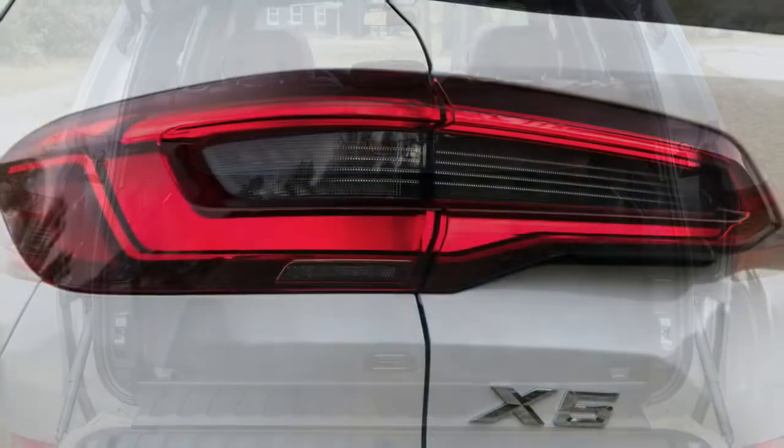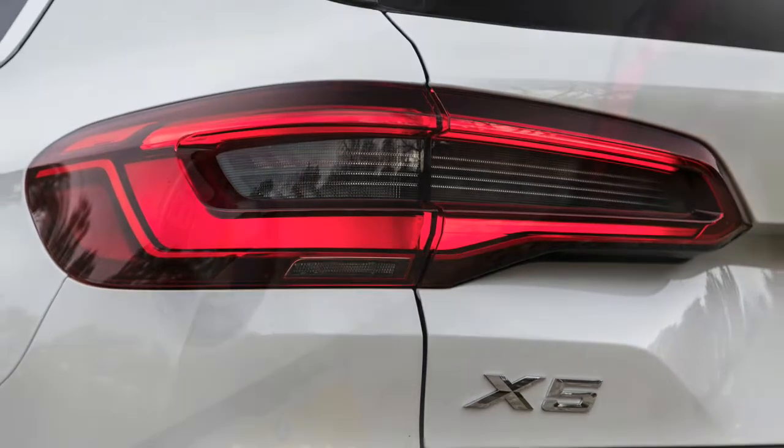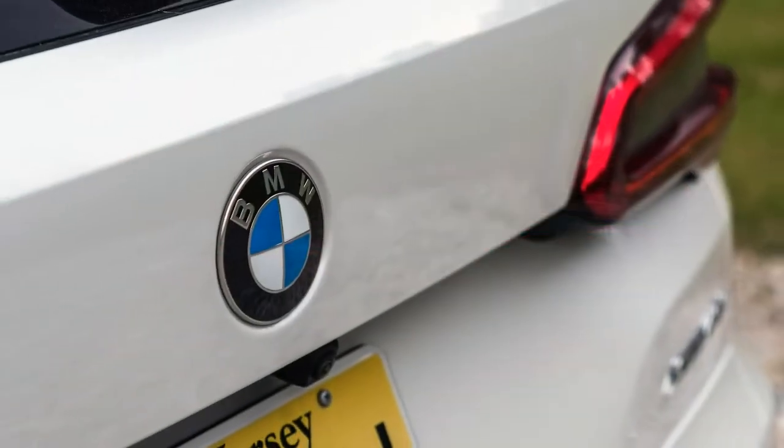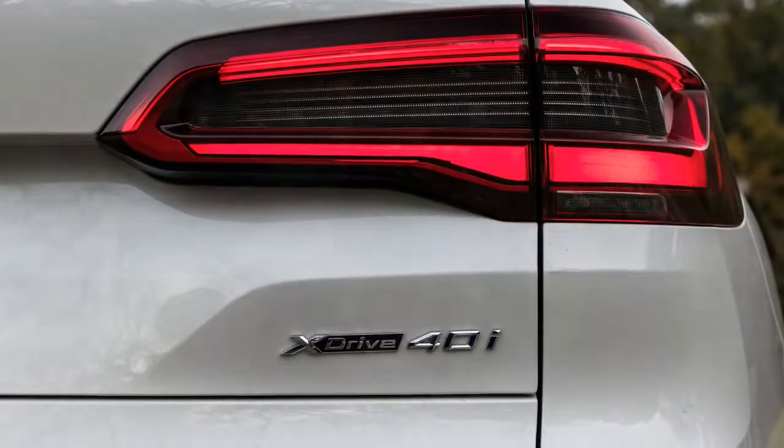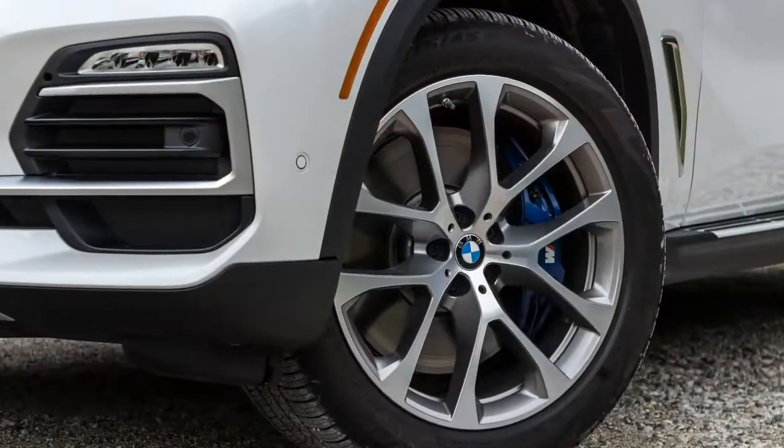The X5's instrument cluster is fully digital, and it and the 12.3-inch central display boast new software with crisp, clear graphics and easy-to-understand menu structures accessed through the familiar iDrive controller.